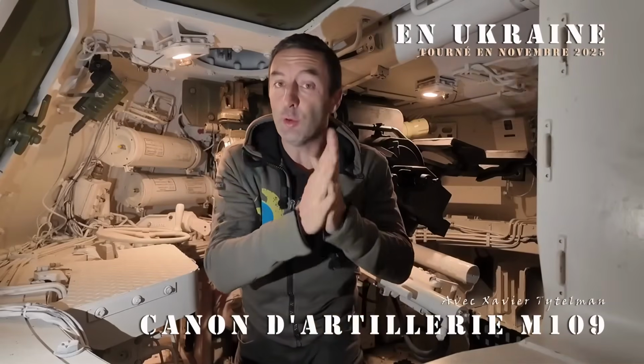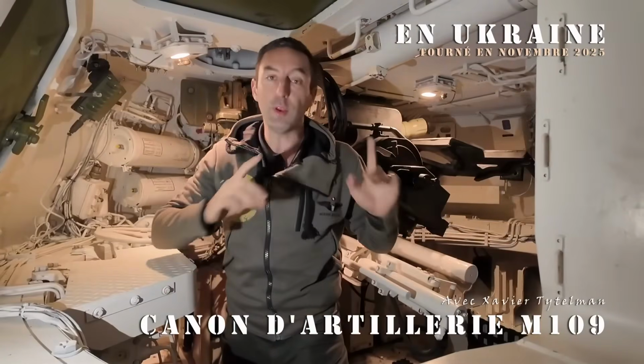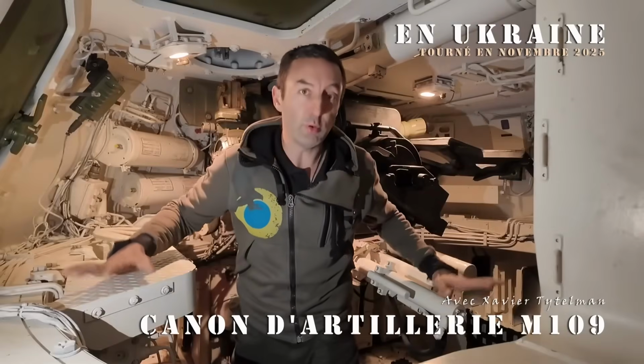Welcome. Today in Ukraine, we are 30 kilometers from the Russians. I'm in an M109 from the 37th Marine Brigade. Here, they're going to show us how it works, the M109.